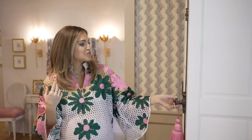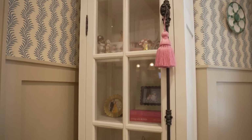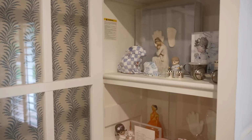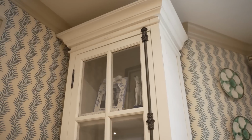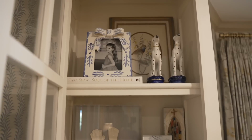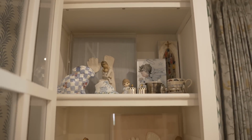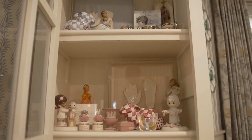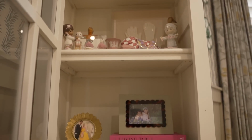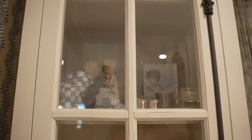And then I just keep this Restoration Hardware cabinet to store all of my children's keepsakes. Two of my friends started a company in Fort Worth called Cowtown Clay, and so I have impression art everywhere. I have some antiques. A couple of these pieces are from my grandmother, the dog bookends, the bird art, and I store their curls and their first tooth, which hopefully they don't ever find.